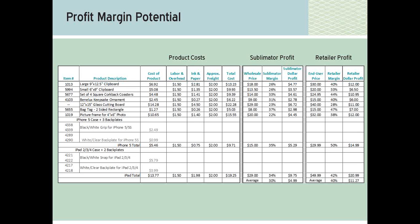We also looked at approximate freight based on if you were to batch ship items to a retailer, so you put 5 or 6 personalized things in one shipment. We guessed at about $2 as the freight cost on those in batch shipping. And note that the freight is calculated just as the cost to ship to a retailer, if you weren't going to just take them to them.